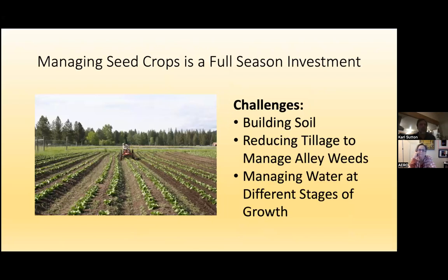Managing seed crops is a slightly different beast than managing vegetables. With seed production, we manage the vegetable crop for the first half of the plant's life, and then rather than cutting the plant and selling it to our customers, we have to manage the second half of that plant's life, which leads to the seed crop. The challenges that persist with that type of production are, one, it's a long season, typically beginning in April, ending in October for many crops.